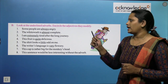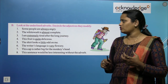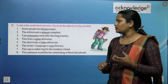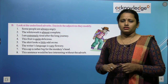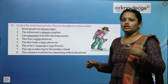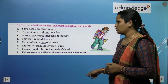Now look at the underlined adverbs. Encircle the adjectives they modify. So इन adverbs को हमें देखना है और जिस भी adjective को modify कर रहे हैं उस adjective को हमें circle करना है. Some people are always angry. So यहाँ पे always word एक adverb है, वो किसको modify कर रहा है. So here angry is the word to be encircled. Angry को हमें circle करना है. The whitewash is almost complete. So whitewash जो है complete हो चुका है. So यहाँ पे we have to encircle complete. Rest questions you have to do on your own.